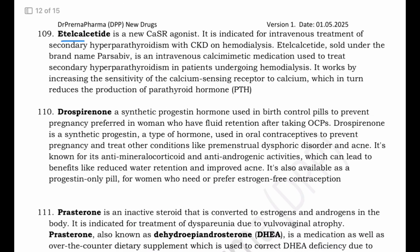Then we have etelcalcetide is a new CaSR agonist. Please remember this CaSR agonist indicated for IV treatment of secondary hyperparathyroidism with CKD on hemodialysis. Patients with CKD develop hyperparathyroidism, and in those patients etelcalcetide is used.